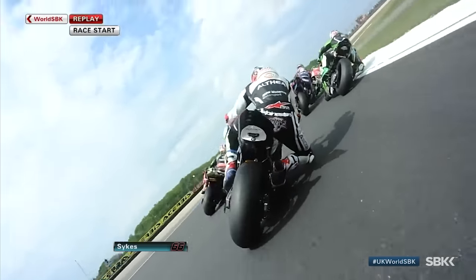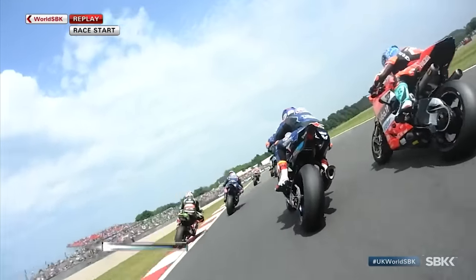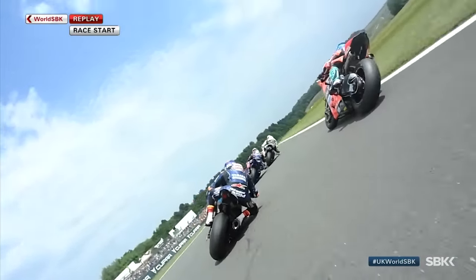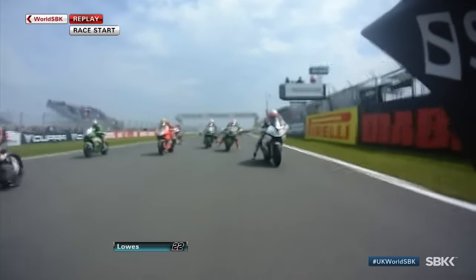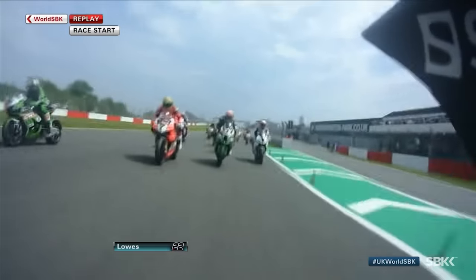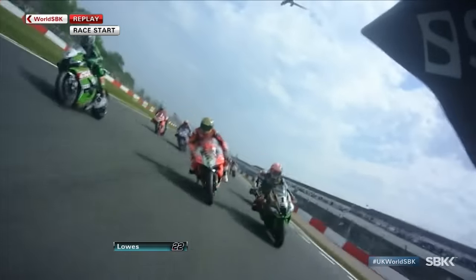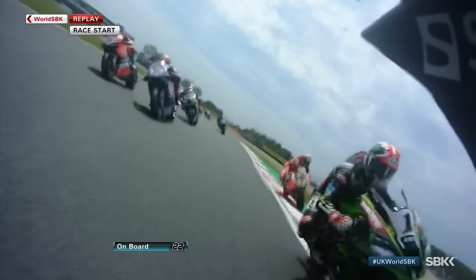Yeah, great start there from Jonathan Rea to pick off a couple of places coming through. You can see Michael van der Mark from 9th on the grid also managing to get a couple of spots. Jonathan Rea got hung out to dry a little bit on the outside of Redgate, but able to pick up those couple of spots off the line. We're right on board here with Alex Lowes, and you can see how close those Kawasakis came to making contact once again. Chaz Davies got a good start, but like Jonathan Rea, just ran out a little bit too wide through that first corner. Jonathan Rea able to pick off Chaz Davies straight away.